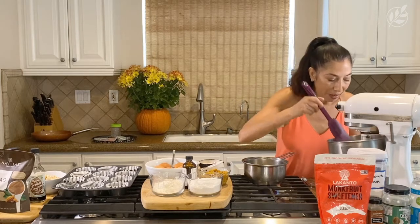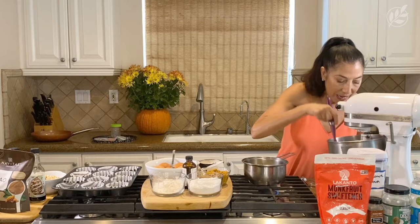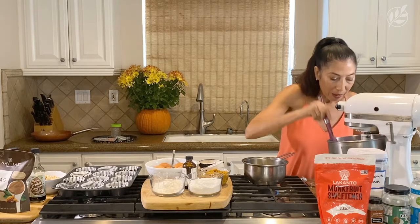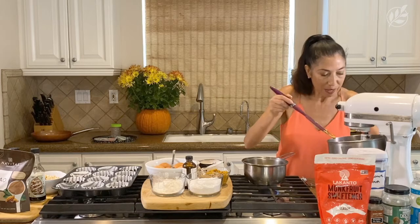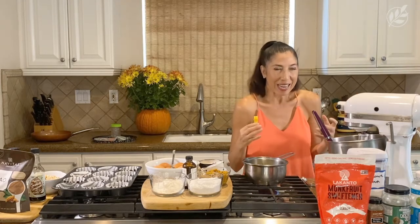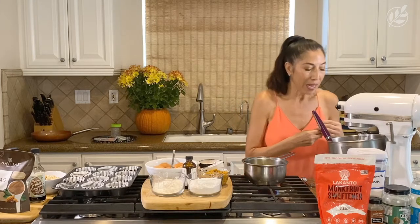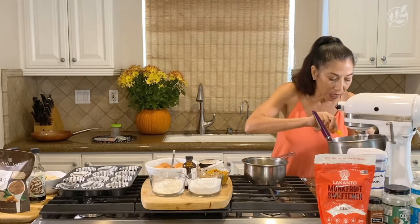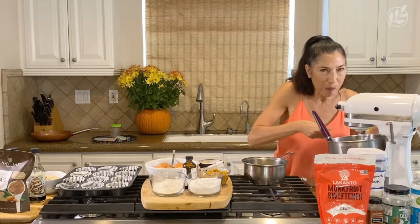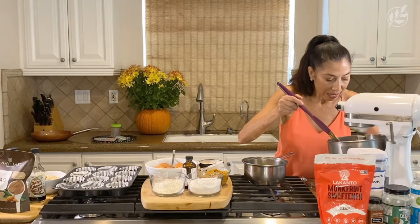I'm just going to scrape down the edges here to get all that nice coloring in there. It looks pretty. Already starting to get a nice little color to it. So a bit more yellow, because it looks like it could use a little bit more flair. It's pretty, but it almost needs a little bit more vitality. So let's see that.